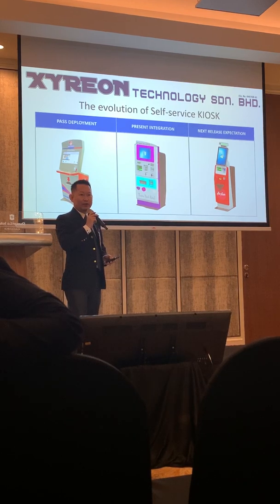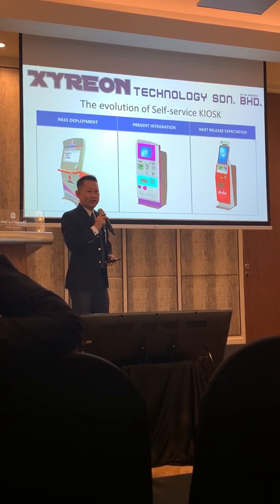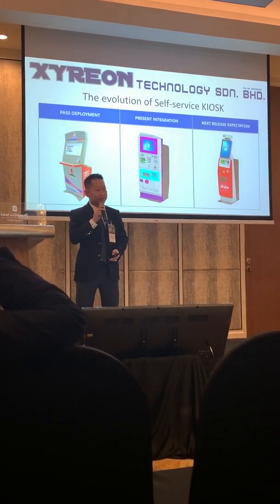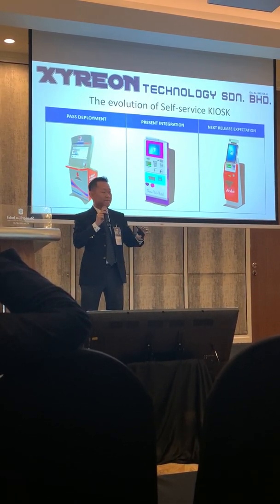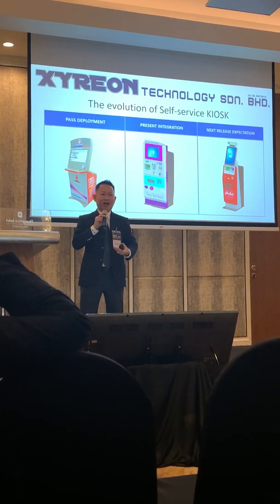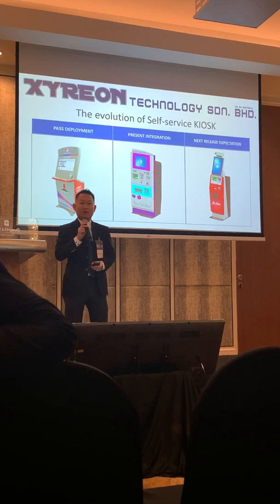The first release that we put in is without the Intel RealSense. So it's still the conventional way of check-in. You still need to either key in your booking number or scan your passport, then it will print out your luggage tag and also your boarding pass. Am I right? I believe most of you have used it before.